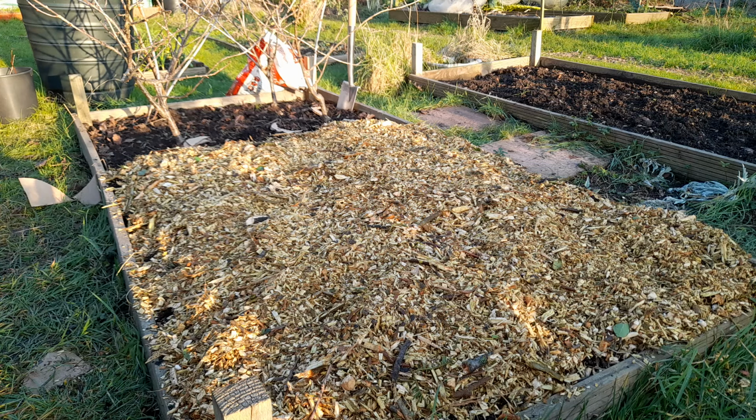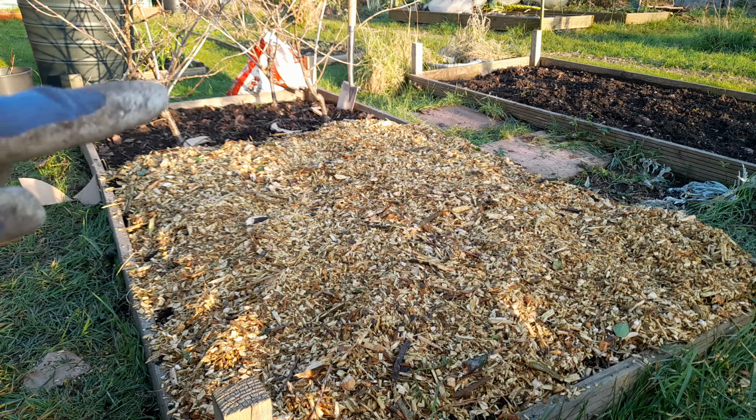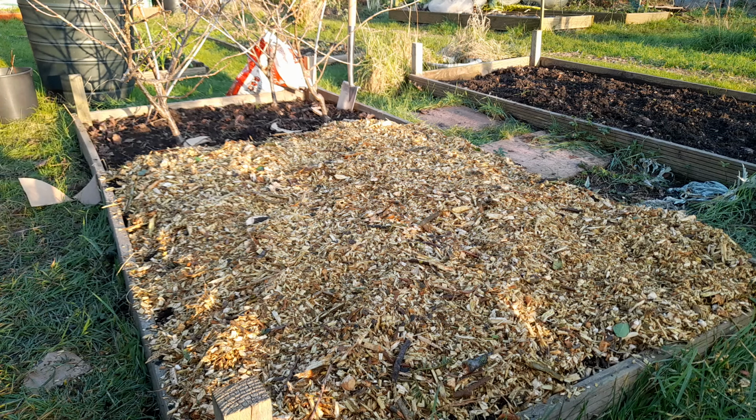And as I was thinking of doing this, another load of wood chip was being delivered, so we've got plenty of wood chip to go around. I am going to do the josterberries at the back tomorrow. I've got cardboard in the shed, so I'm going to get on and do that, and then hopefully I'll be looking at pruning those josterberries.